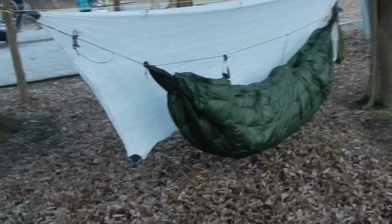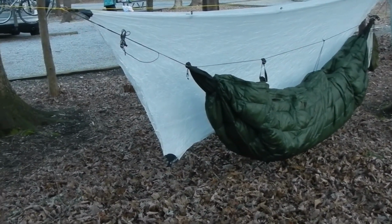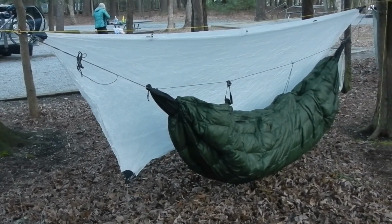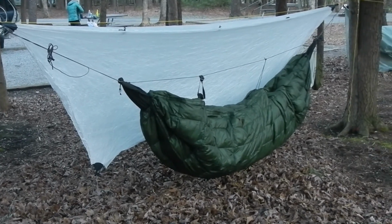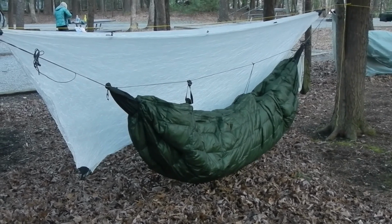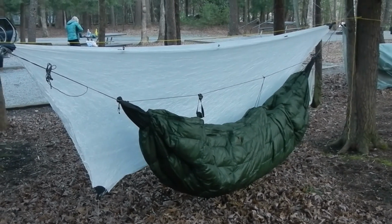Good morning. 32, 33 degrees last night at Cades Cove, and Poof was in a peapod system, and this is an original Spear peapod rated at 40 degrees, sewn through construction. These are not made anymore. That's very sad. This is a wonderful way to sleep.